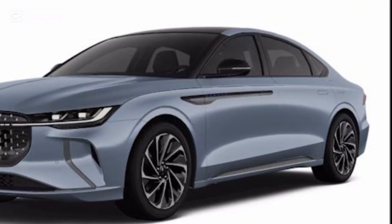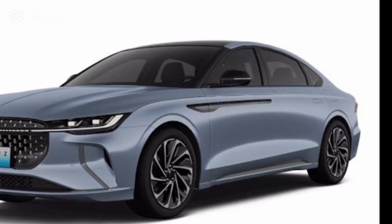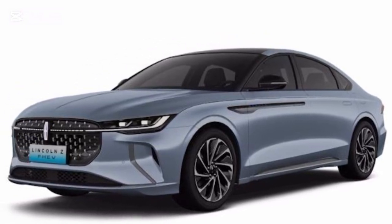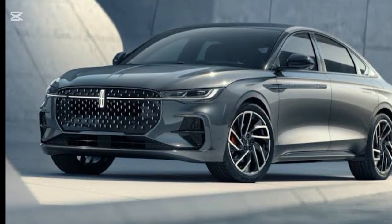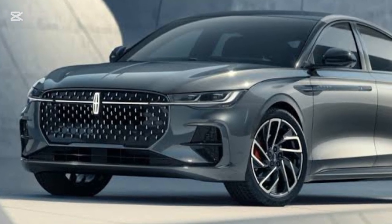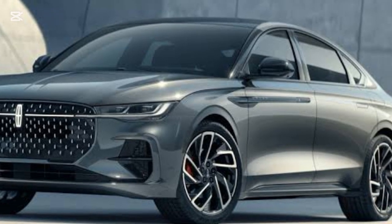Inside, the Zephyr welcomes you with a luxurious and tech-forward cabin. Expect high-quality materials, ambient lighting, and a massive panoramic display that stretches across the dashboard. The infotainment system integrates AI-based controls, voice recognition, and seamless smartphone connectivity. Safety is also top-tier, featuring advanced driver assistance systems like lane centering, autopilot mode, and 360-degree vision.